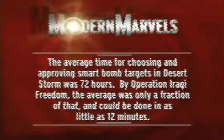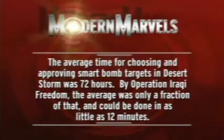But it's the military's job to be ready for any eventuality. Future wars may be fought with smart weapons like these, robot paratroopers, and pinwheeling killing machines. The average time for choosing and approving smart bomb targets in Desert Storm was 72 hours. By Operation Iraqi Freedom, the average was only a fraction of that and could be done in as little as 12 minutes. Smart bombs will return on Modern Marvels.